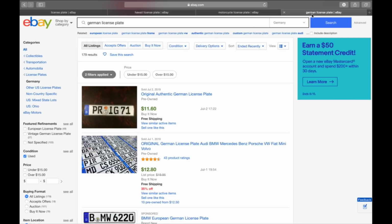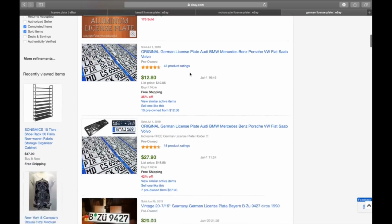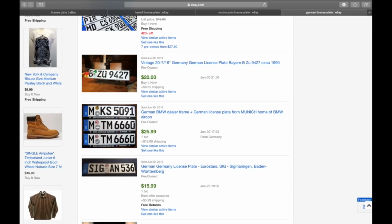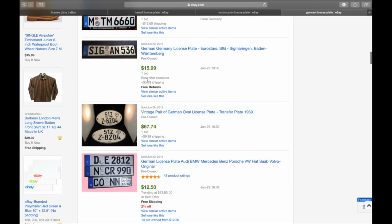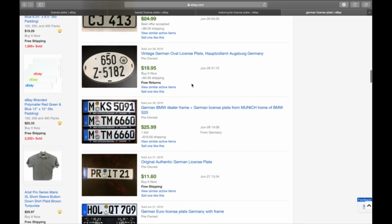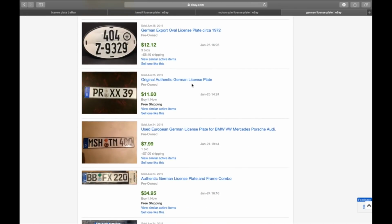And finally, that one I just showed you in my video, German. Here's my exact one almost. It sold for $11.60. Some of them sell for 12. Some of them sell for 20. Some of them, here's one that looks with the flag of Germany, sold for 28 all in. Here's one that looks like mine that sold for 21 all in. So I'm expecting to get about 20, 25 bucks for it. If I sell it, I probably won't sell it. I'll probably keep on to it. But that is your education on license plates today.